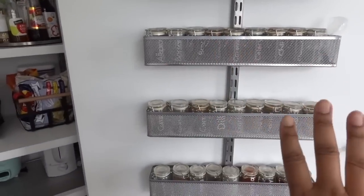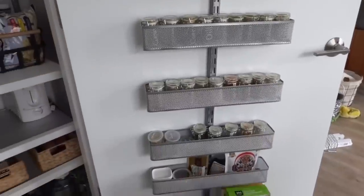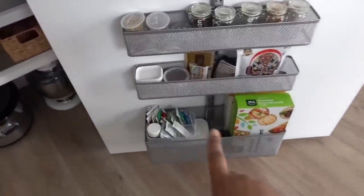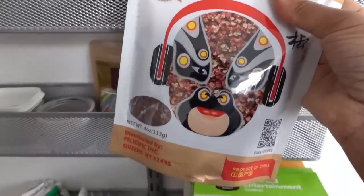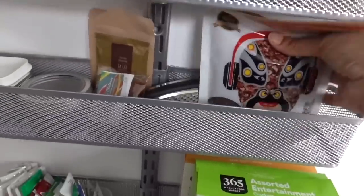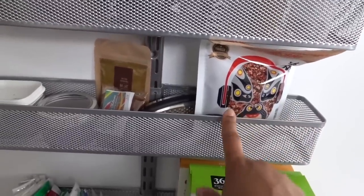They're all mostly alphabetized, so it's easy for me to find them anyway, because again, we cook a lot in this house, and there's just some miscellaneous stuff on the bottom. And I did get a new package of Sichuan peppercorns, and I cannot wait to use these. I opened them to smell them, and they smell so strong, and I cannot wait to cook with them.